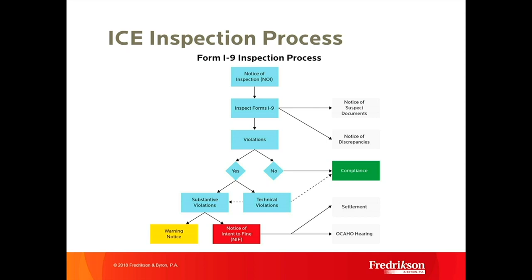And the Immigration Customs Enforcement Homeland Security Investigation will give you 10 days to make corrections if they are substantive violations. What it allows you to do in the 10 days is to make corrections where they become technical violations. And ICE usually does not fine in those situations if you have technical violations, but substantive violations is where you'll be facing the fines.